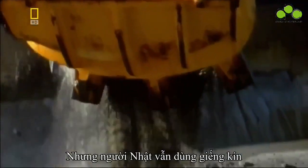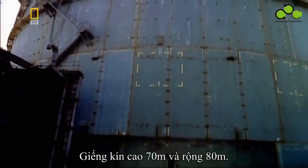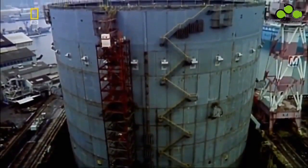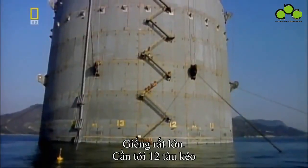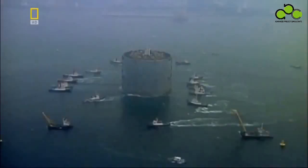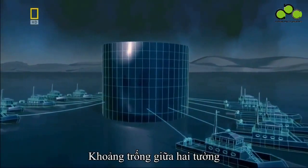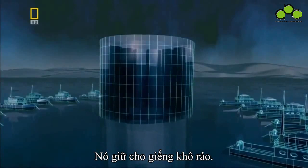But the Japanese still use caissons to form their foundations. The caissons stand 70 meters tall and 80 meters wide, but they're made of steel rather than wood. They're so large, they require 12 tugs to tow each one into position over the excavated seabed. Each caisson has an outer and inner wall. The gap between the walls forms a circular compartment filled with air. This keeps the caisson buoyant.